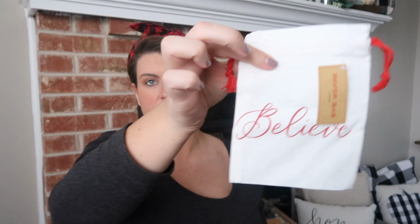I grabbed a couple of these little bags. One says December 25th, they're drawstring. One says don't open until Christmas, and the other one says Believe. They had a ton of options of these. I think these would be great for decor, but also I grabbed them thinking of gift cards.